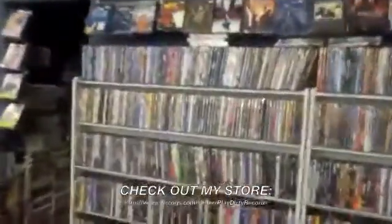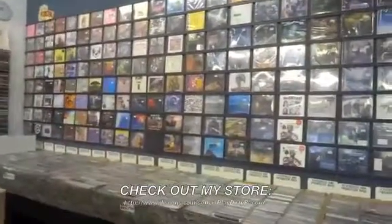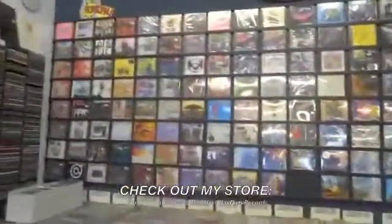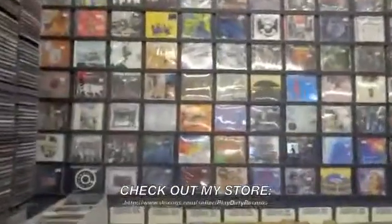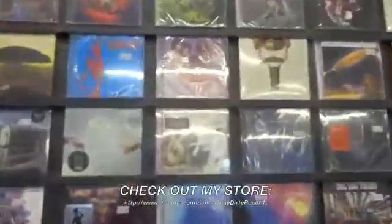Now this is one of my favorite sections right here, the progressive and psychedelic CD collection. The set here is awesome. I mean, the selection is amazing. So if you're looking for any of those old psych records on CD, they have them all. So let's check that out. Let's look in here. It's amazing. Progressive and psychedelic. It's just endless, and then it even goes down there. I'll just kind of give you a look at what's up here.